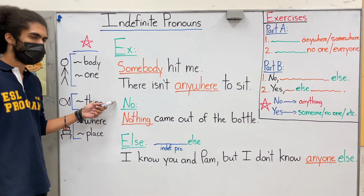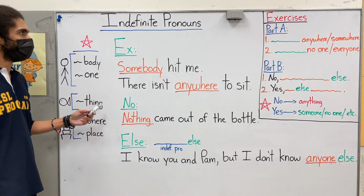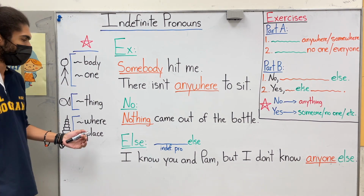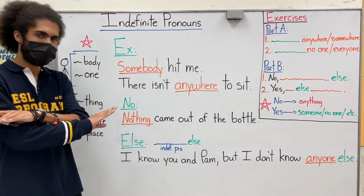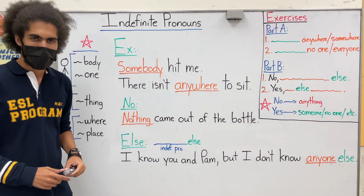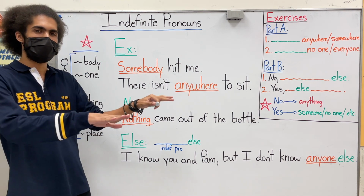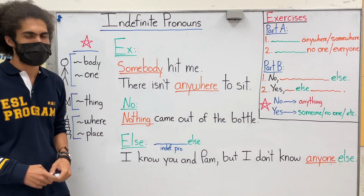Going on, we're going to go into our no's. Whenever we use no in front of our pronoun, that would refer to a negative clause. So we could always say something like, nothing came out of the bottle. It means absolutely nothing at all came out of the bottle when we tried to pour it. Another example you could use is, nobody wants to help clean the living room. It means if everybody in this place right then, nobody at all would like to help you.